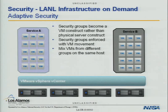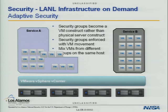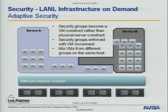It's also adaptive. It's not just security on one host, but that security follows the VM. The security groups that the enclaves reside in are just a VM construct rather than a physical server construct, and the security groups are enforced irrespective of where that VM resides. If it moves from one host to another, the security follows. So you can mix VMs from different security groups on the same host, leveraging the security that we've employed in Infrastructure on Demand.